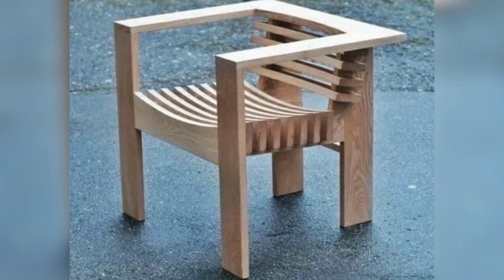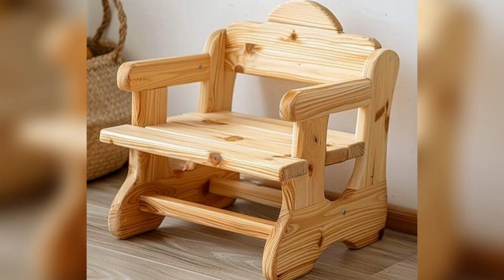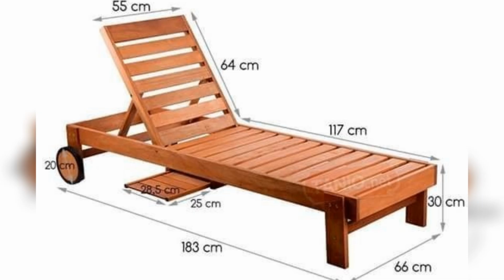Incorporating storage into this design could elevate its functionality. Imagine adding hidden compartments or shelves beneath the tabletop, perfect for stashing away magazines, remote controls, or even board games, thus keeping the living area tidy and organized. This multifunctional piece not only serves as a practical solution for clutter, but also enhances the modern aesthetic of the room, embodying the principle that furniture should be both beautiful and useful.